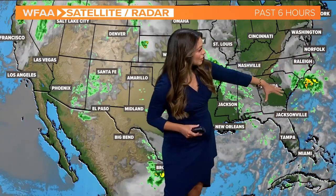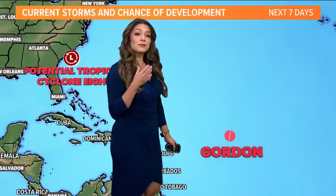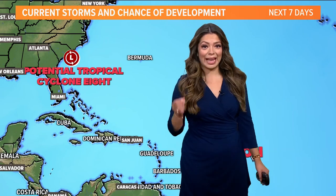Okay, so things have been busier as of late. Yes, absolutely. It's been so much more active in the Atlantic during the Atlantic hurricane season, and this just after the peak of the season. You can see a lot of moisture streaming in across the Carolinas. That's where we're watching for the potential of tropical cyclone number 8.